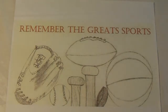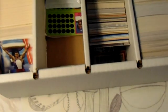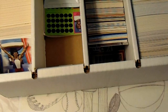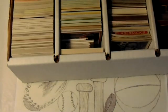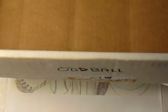Well, I started looking around, and they were actually selling 5,000 count boxes with cards in them. And I'm like, well, for $1 more or $2 more, I can just have the cards. So this is what struck my eye on this box, and I'm going to zoom out so you can see this. This box was labeled Oddball. And I'm all about being odd, so I grabbed this box for $10.